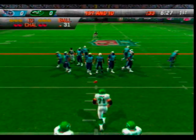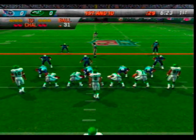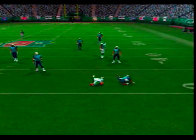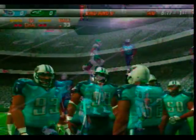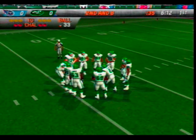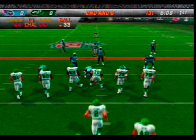First down, ball on their own 31-yard line. The Titans come out in a 4-3. Bates is there on the stunt at the 33-yard line. Williams runs it for about three on the counterplay. It's second down and eight to go. Ball on the 33-yard line.